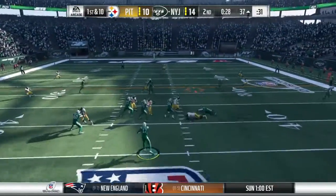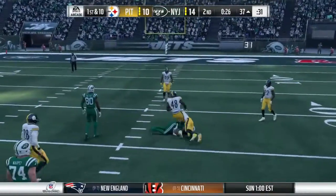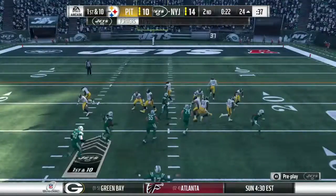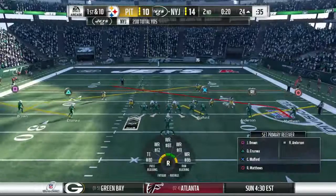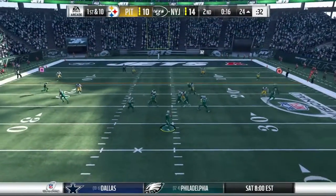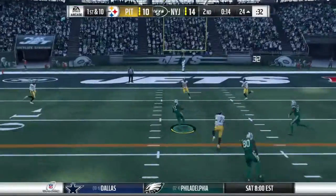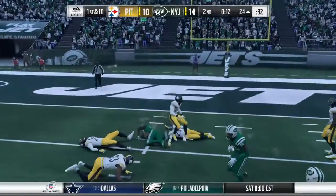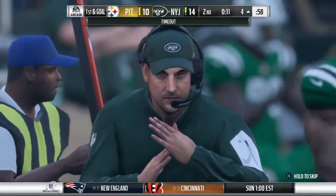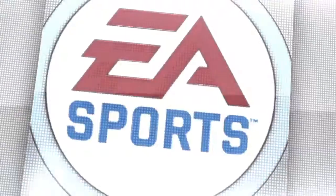On 1st and 10, Rivers. Quick throw that's complete on the inside slant. And brought down, but not before they're inside the 25. Another 13 yards there twice in a row, and they're on the move. Another first down as well. Over the middle, complete. That's Brown. And they do get him down, but not before he reaches the 4-yard line.